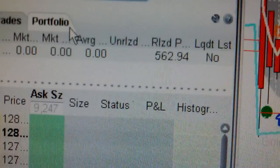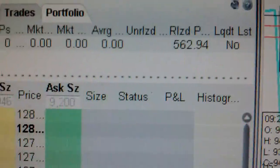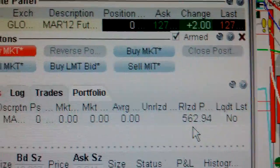Let's go ahead and liquidate this position here. And not too bad for the morning. Just 2 contracts with the volatility. Able to capture, what was that, about $562 after commission. Still over about 558 or so. Nice little move that we got there.